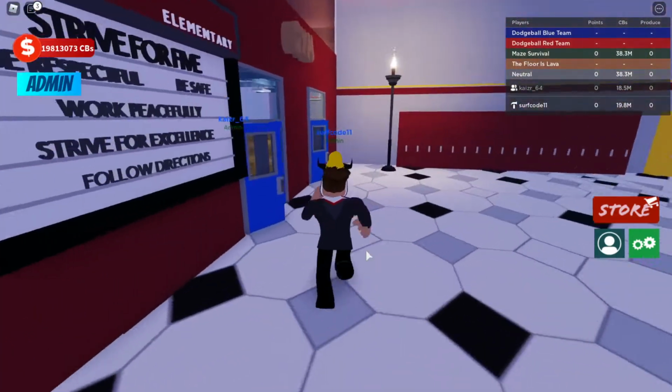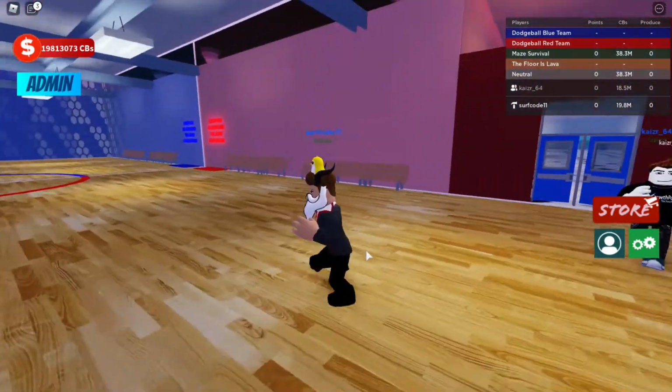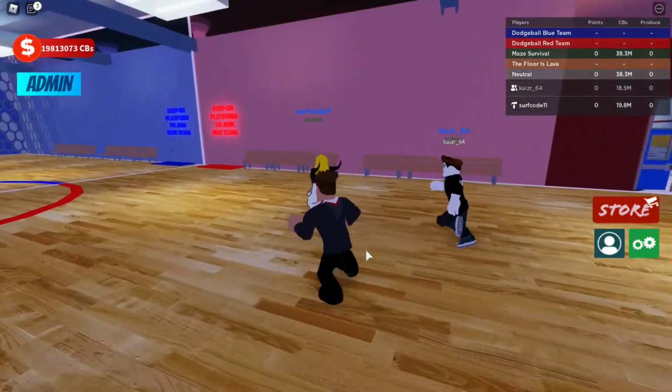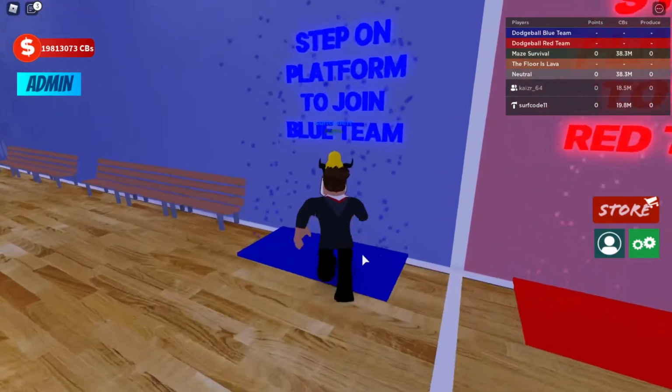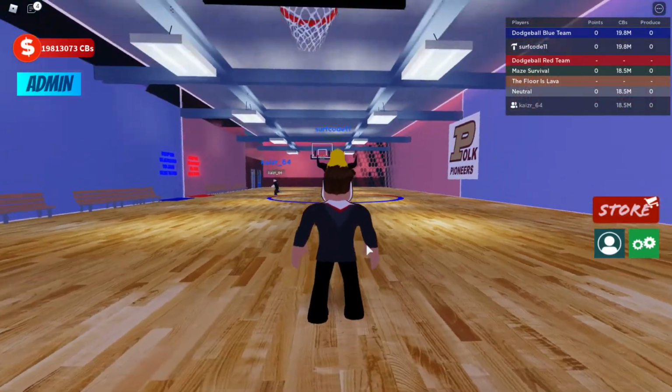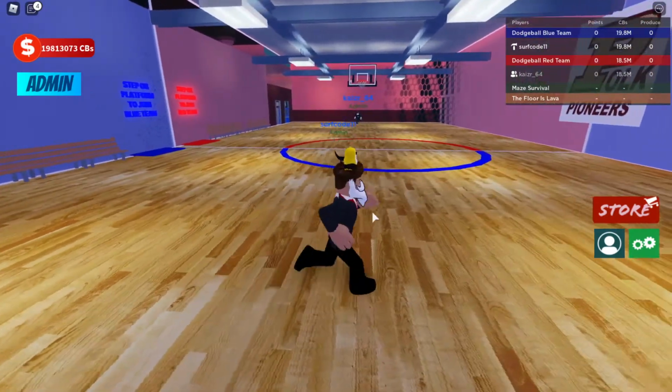The last activity over here is going to be a dodgeball activity. Pretty straightforward. This one's actually a really popular one just because it gets the students into teams and it gets them a little bit more competitive against each other. Yeah, this is actually a really fun one.